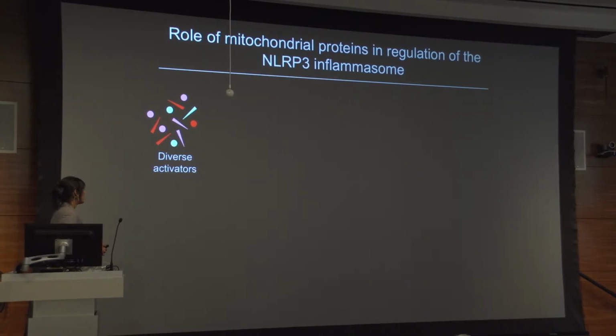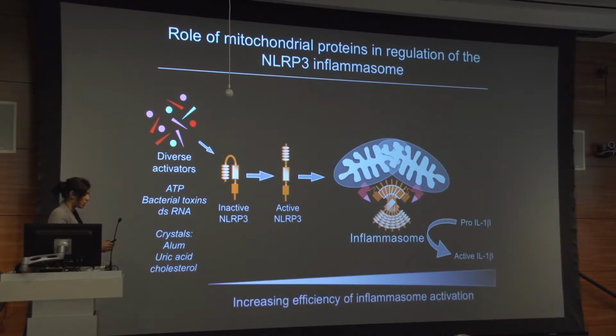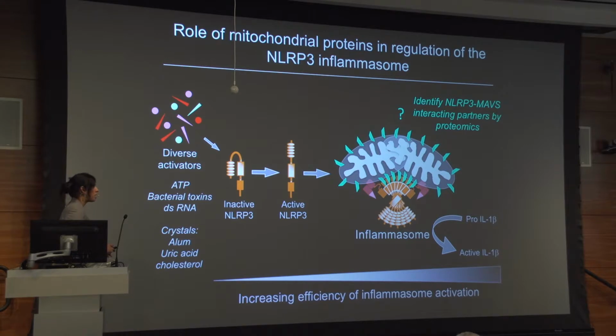And so one thing that we know is that a diverse set of activators can activate NLRP3. I mentioned that these are all the different types of activators that can do the job. We know that a common feature of NLRP3 activation is its relocalization to mitochondria. We know MAVs is one such protein, and in work that my lab is currently doing, which I won't have the time to describe today, we are trying to identify in collaboration with Rob Moritz's lab here, new interacting partners which are involved in inflammasome activation, focusing our initial attention on mitochondrial proteins and trying to understand how these proteins might regulate mitochondrial functions as well as inflammasome activity.